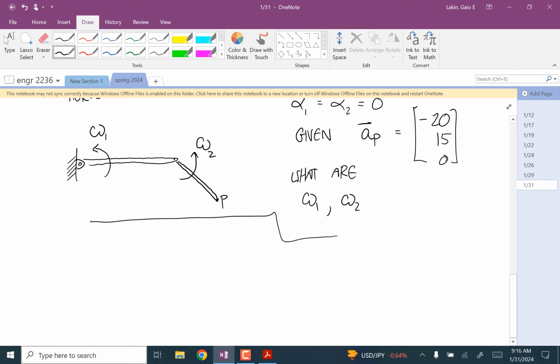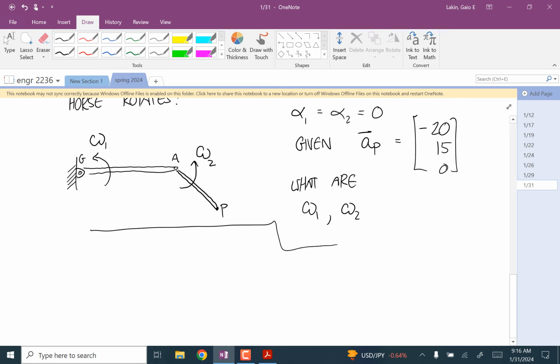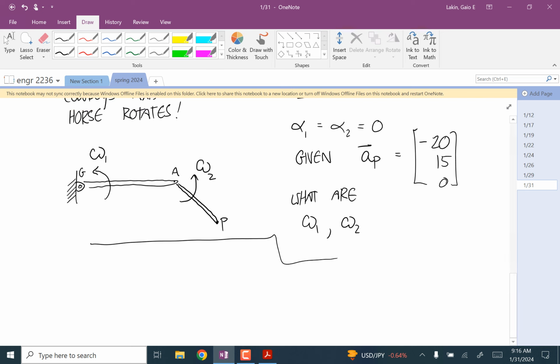Should we do one like this? Maybe we should do one with a velocity because we haven't done that yet. Well, no, let's just think about how you would set this up, and then I'll go on to other example problems.